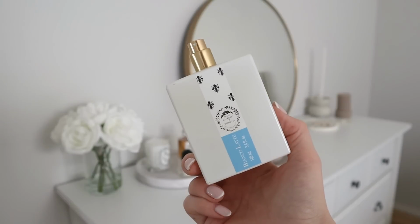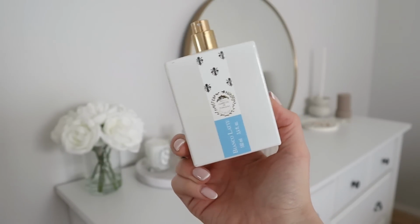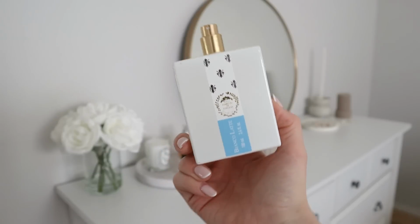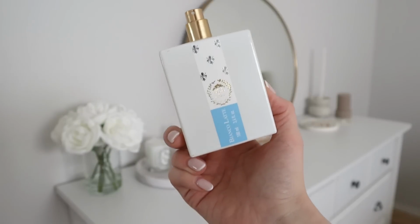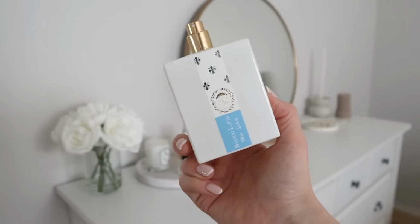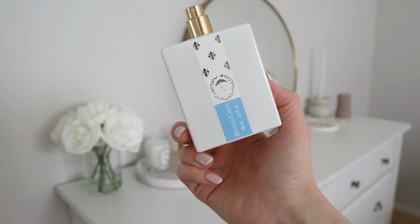If what you're looking for is a basic, sweet, but not too sweet. This isn't sickly sweet. It goes more powdery lactonic than it does in the sweet direction. It's kind of a nice balance of the two. But if you're looking for a sweet, vanilla, caramel, cookie, gourmandy, it really depends on your taste preference.